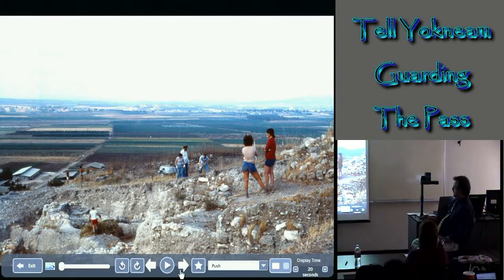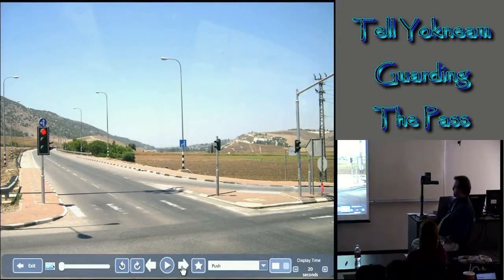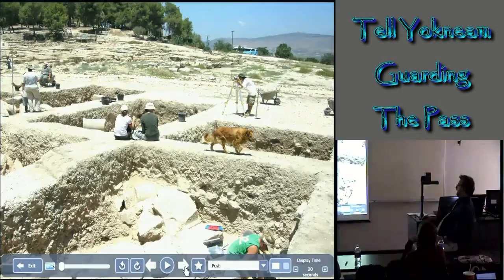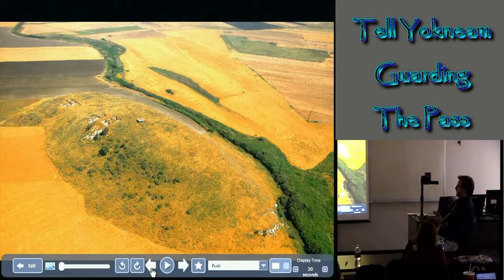This is the pass right here. See how narrow it is? And this intersection has been there for millennia. Didn't have a stoplight, but it's been there. And it's just a very important line of communication. Matter of fact, the Via Maris, the Way of the Sea, goes through here, and the high road also. This is Tel Qashish. It's a small village or garrison that sits right in the pass itself. So this is where the soldiers that are watching the pass would live. And the excavations there show that the buildings are quite primitive.